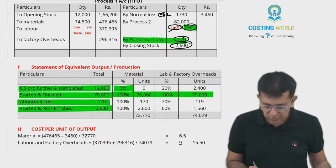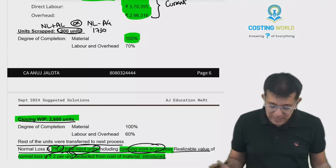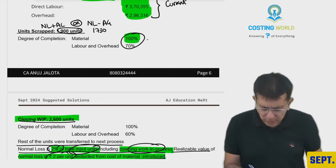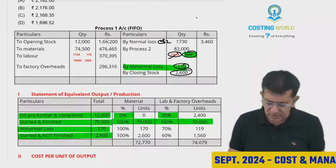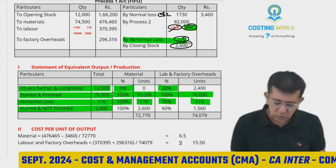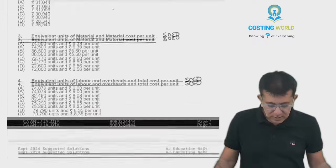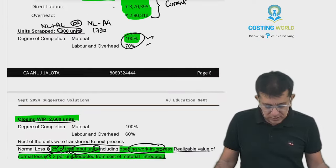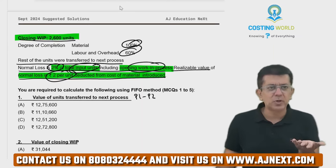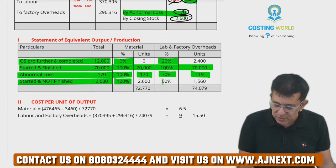So therefore 0% for materials, 20% over here. Then abnormal loss is part of the units scrapped. So therefore the unit scrap percentage was 170, 100% and 70%. This must have been started in this period, so 170 must have come in this period only. So please multiply. Further, the last one, started and not finished, means closing stock, 160. These were also started in this period only. This is nothing but your closing stock, right? So obviously 160 must have been added in this period.